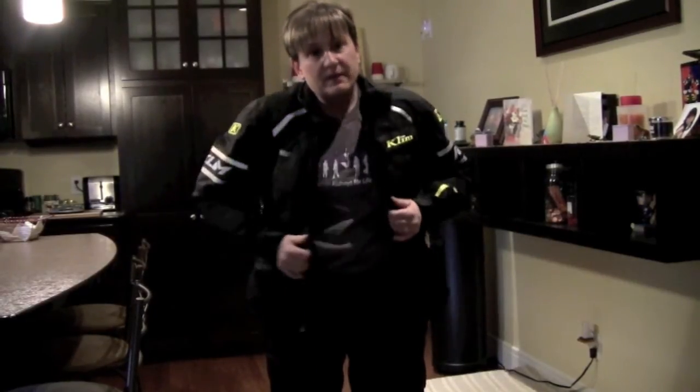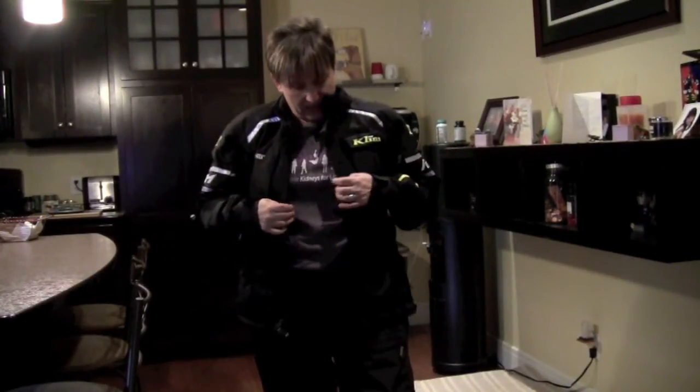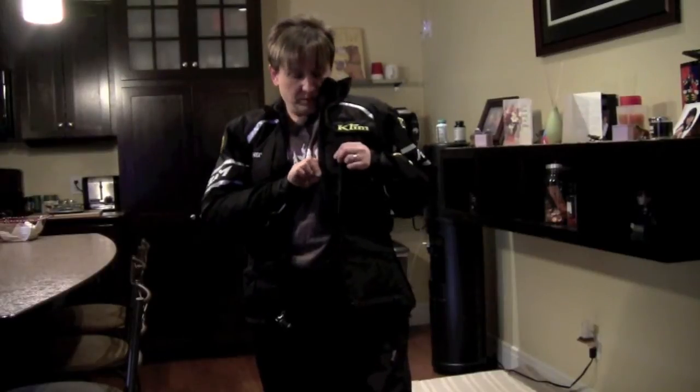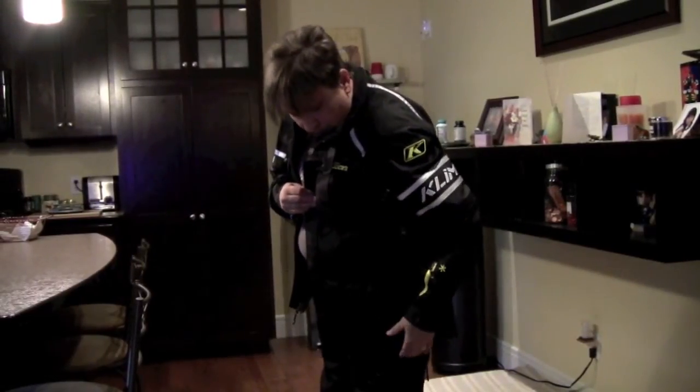The zippers are pretty durable. They appear to be plastic. I did have to send my Traverse back to get the zipper redone. It did succumb to up and down usage a lot, but that's their zipper, very thick. KLIM stands by their product and Gore-Tex, so if you have any issues, you can definitely send it back. Sometimes, like with Canada, it's a bit of a hassle because we have to send it to KLIM USA. Other than that, I would recommend the suit.